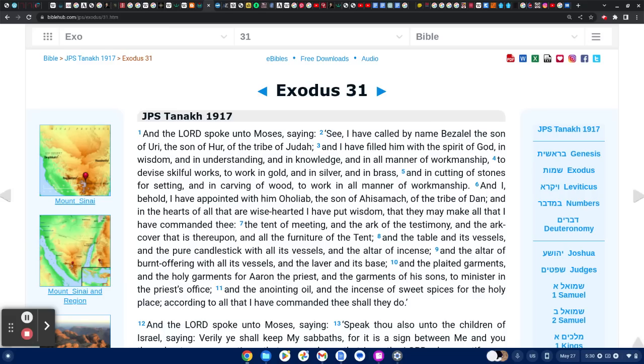The tent of meeting, okay. The ark of the testimony, okay. The ark cover that is thereupon, and all the furniture in the tent, and the table and its vessels, and the pure candlestick with all its vessels, and the altar of incense, and the altar of burnt offering with all its vessels, and the laver at its base, and the plaited garments, and the holy garments for Aaron, the priest, man, blue, purple, red, white linen, gold thread, let's go. And the garments of his sons to minister in the priest's office, and the anointing oil, and the incense of sweet spices for the holy place, according to all that I have commanded you, shall they do.